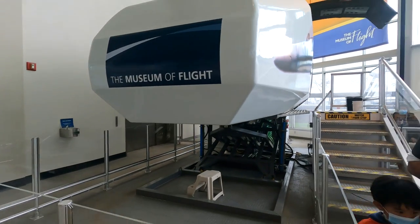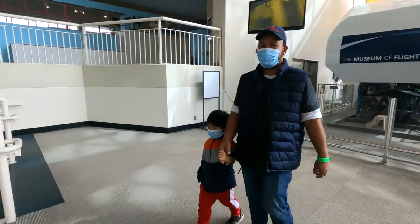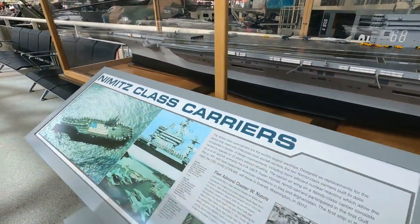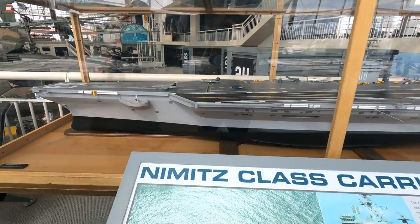Enjoy? You like it? Yes! Yeah. I like it. Very good. Very good, leader. Nimitz class carriers. Yes, it's a pirate ship. It's an aircraft carrier.